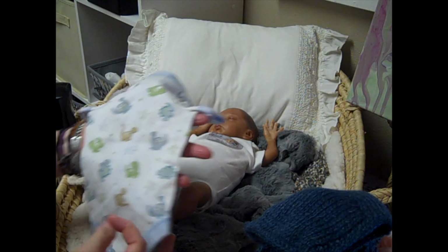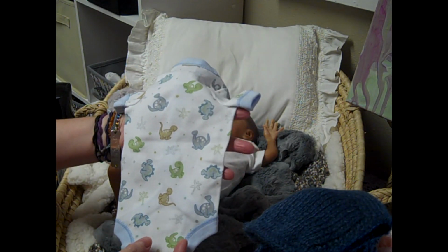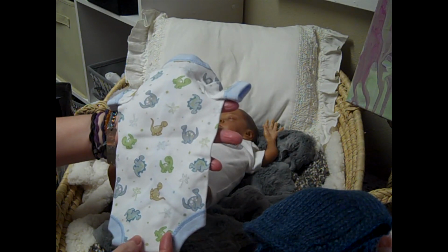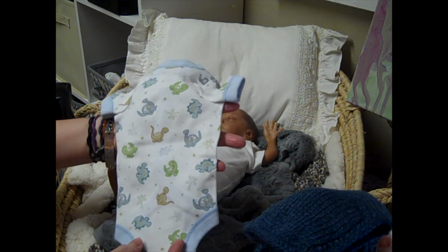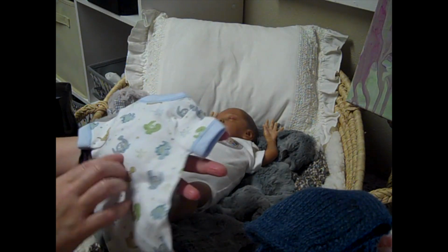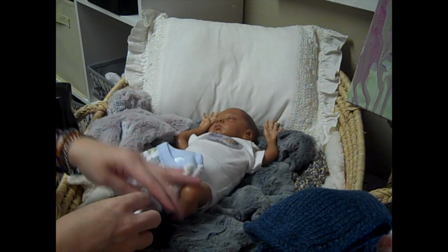Really, really sweet. It's a white background, and then it has little green and blue and kind of a camel colored dinosaurs. There's Stegosaurus, Brontosaurus, and then there's little like palm trees. Really, really sweet.